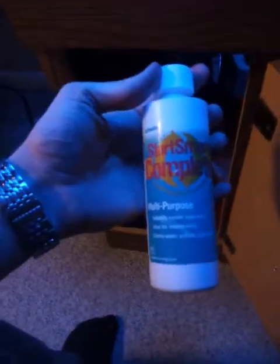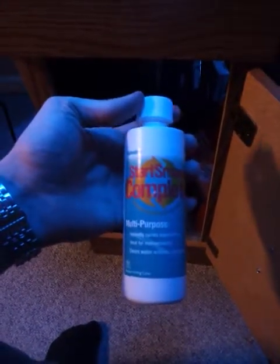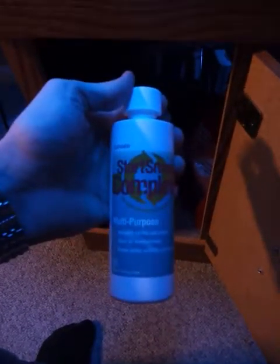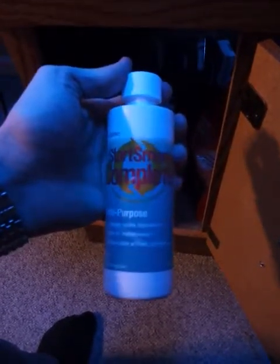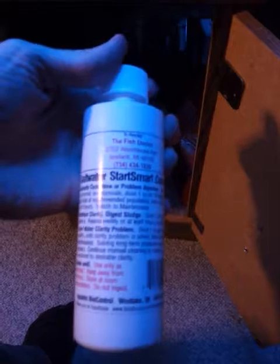I also got the Start Smart Complete, which instantly cycles aquariums, ideal for maintenance, clears water without chemicals, and blah blah blah. I got that to help with the cloudiness in the water. I really think it has helped a bit.